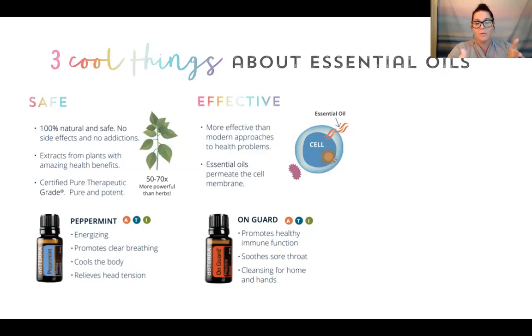I mean, I noticed that when we start to not feel well, and it may be something virus related, we have essential oils that we can use topically and take internally, and we feel so much better, so much faster because of this effectiveness. One of our favorite oils for that is On Guard.